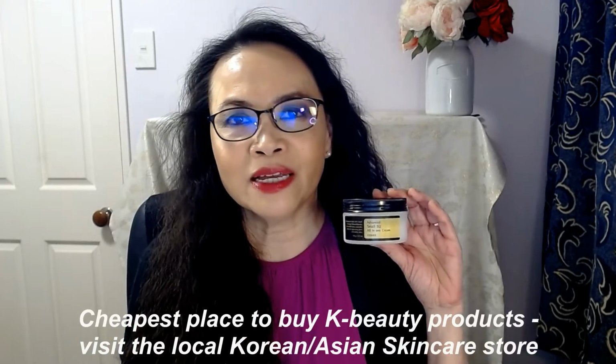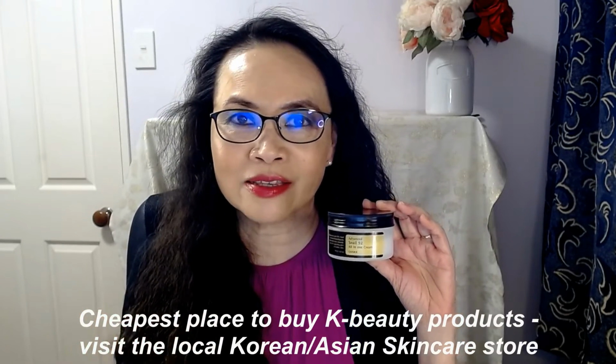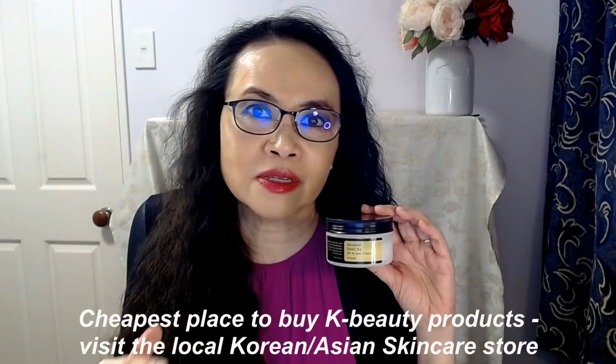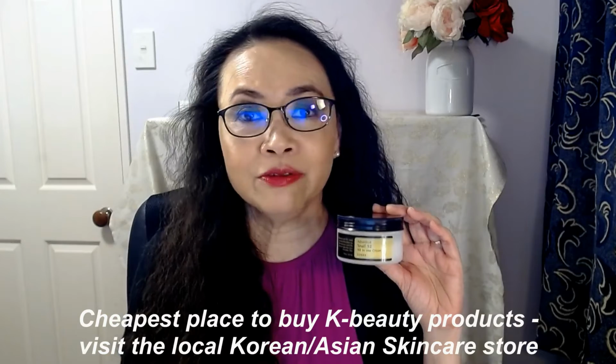I find the best place to get K-beauty or Korean skincare products is just by visiting some Asian or Korean skincare stores locally, if you can find them, or if there's one available. I purchased this from a local Korean skincare store here in Auckland in New Zealand. And this is so much more affordable. So if you could do that and just hunt around for a local Korean or Asian skincare store, you get some of these K-beauty products a lot cheaper.